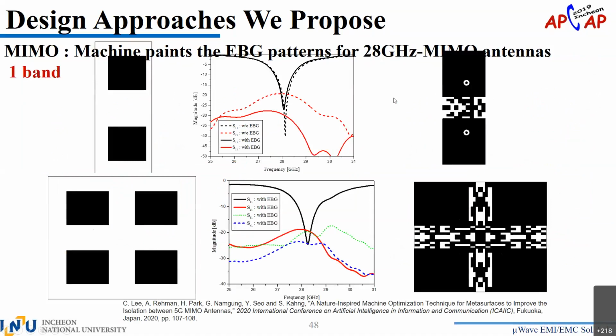Anyway, we could go to a different experiment where we make an electromagnetic band gap, which is called EBG, to increase the isolation between the neighboring 28 gigahertz antennas, as you see. On the left-hand side, that is the top to bottom picture, the two antennas are located vertically, but these two antennas are extended to 2x2 antennas. So we can increase the isolation by designing the Metasurface underneath the radiating elements like that.